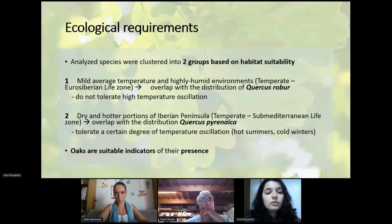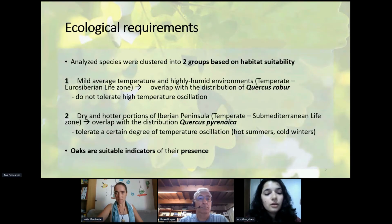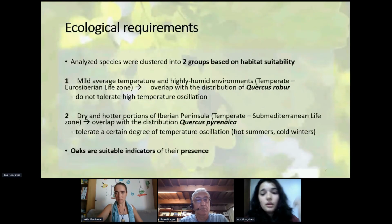The second group, however, is quite different. It's almost the opposite in many things. Despite occurring in this general frame, they occur in the dry and hotter portions of the Iberian Peninsula. So in the temperate sub-Mediterranean life zone, and in this case, they overlap their distribution with Quercus pyrenaica.